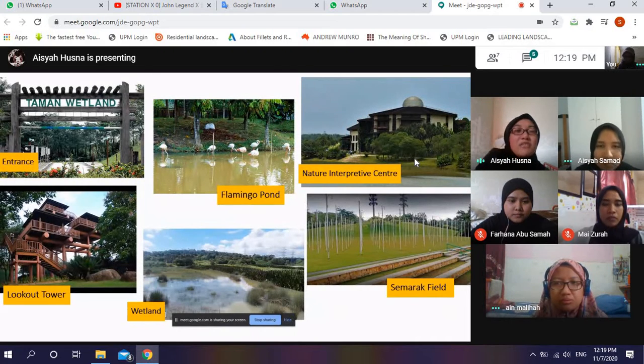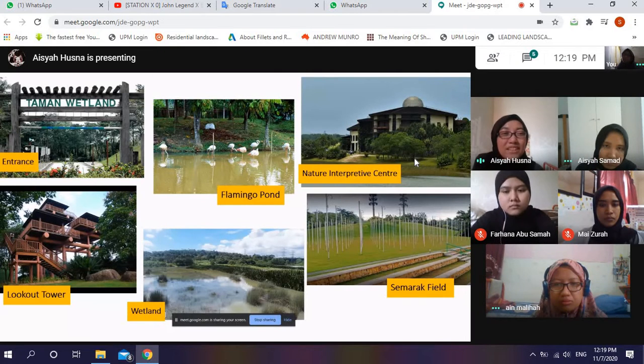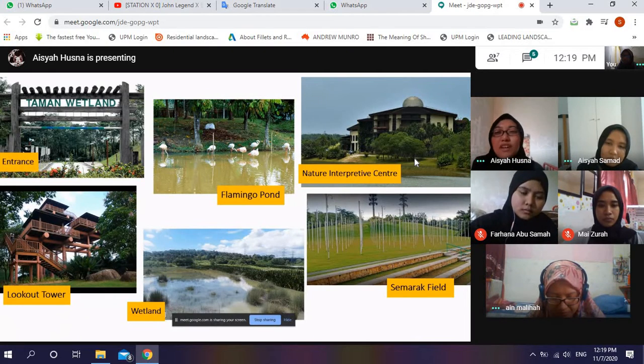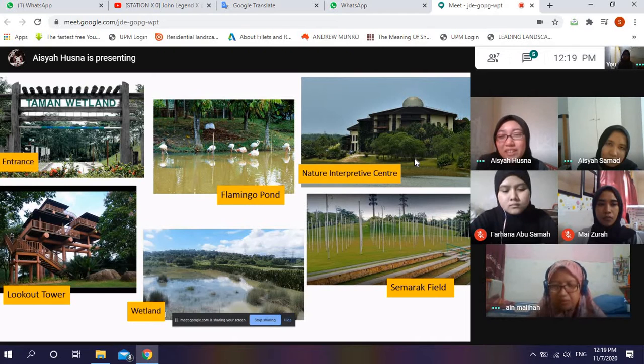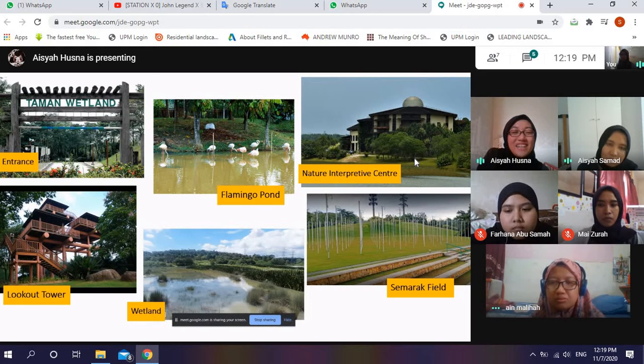The entrance is quite large and it's right next to the roadside, so you won't miss it if you try to go there. And then there is the Flamingo Pond. And then the Nature Interpretive Center, where lots of exhibitions on the wetland itself are held, and where you can gain more info and knowledge about how the wetland works. And then there is the Semarak Field, where people usually just hang around, picnic and enjoy their time with their friends. And then the wetland area itself.